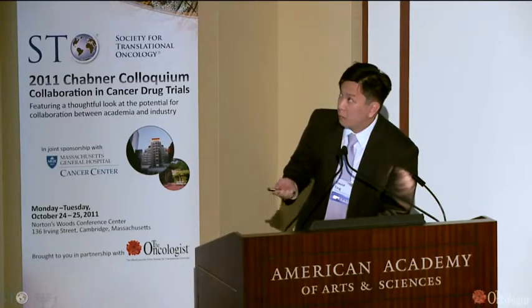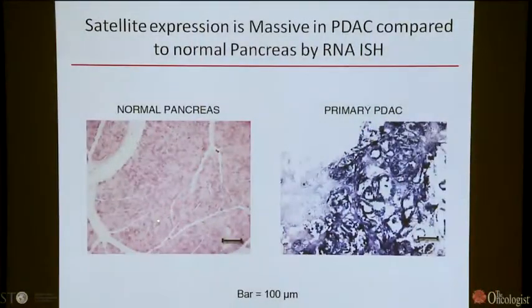And so we then applied this northern blot probe to RNA in situ. In the RNA in situ, the counterstain is eosinogen. So pink is negative, which counterstains the tissue, and purple is the positive for satellites. And you can see that the primary tumor has a huge amount of satellite expression by RNA in situ hybridization.